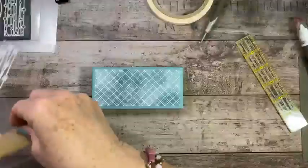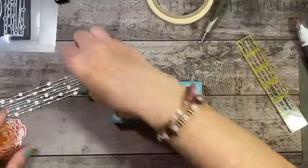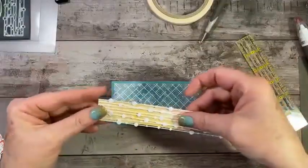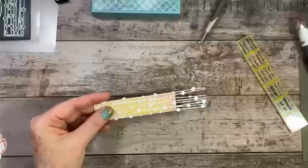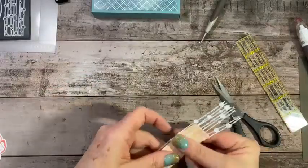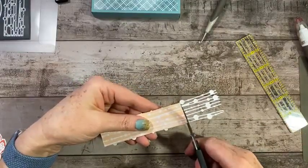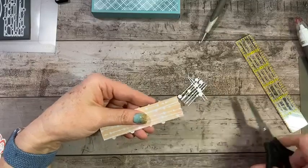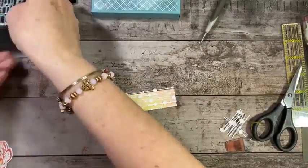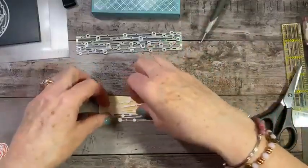Then I've got another piece of the Designer Series paper from that same collection. But before I glue this one down, I want to cut this to the right length. So I'm just going to take and flip this over, and I'm going to cut this off right there. All right, so this piece was cut from basic white, and actually I used thick basic white with this long piece, and this is what you get from that.